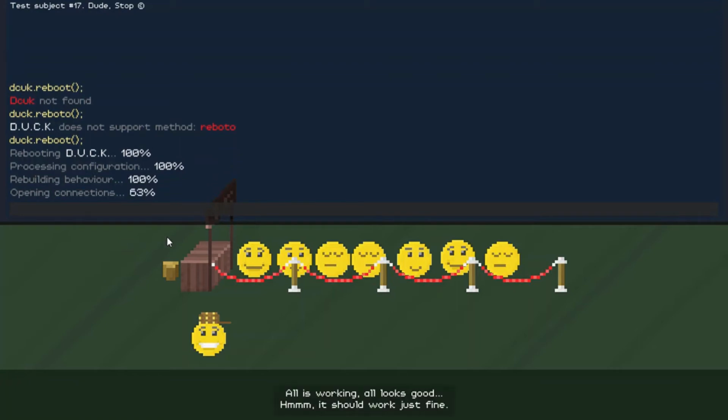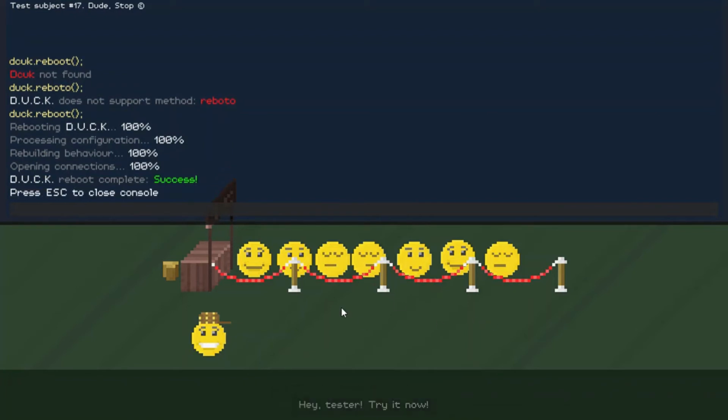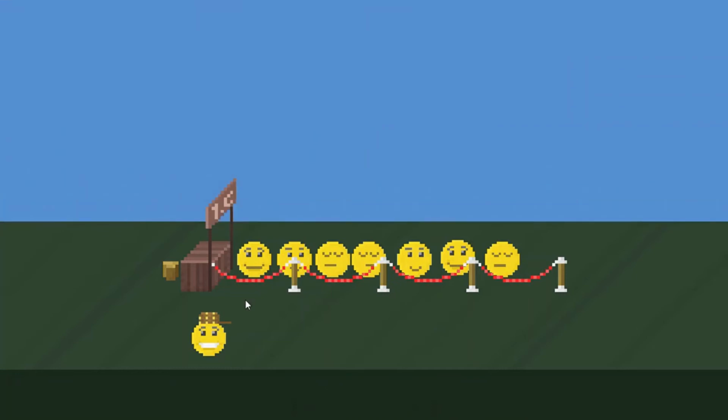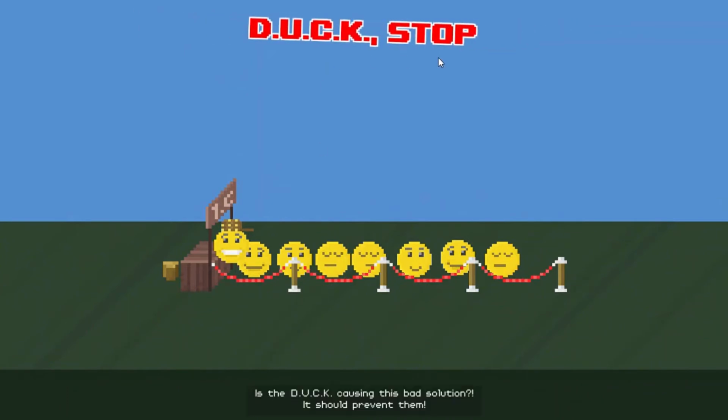All is working, all looks good. It should work just fine. Hey, tester, try now. What the? Whoa, it's doing it again. Is the duck causing this bad solution? It should prevent them. Forget it, let's try another level.